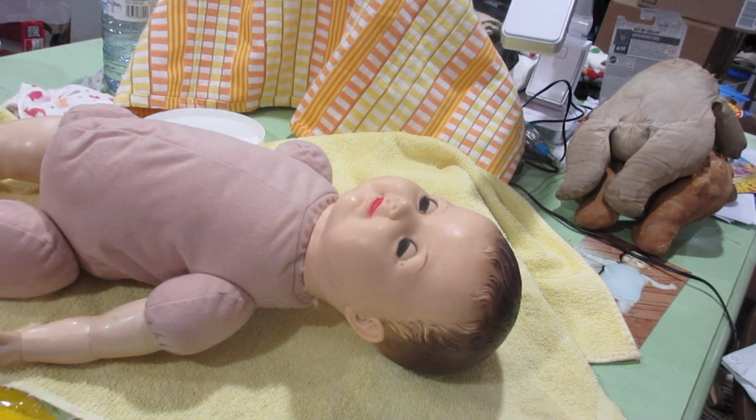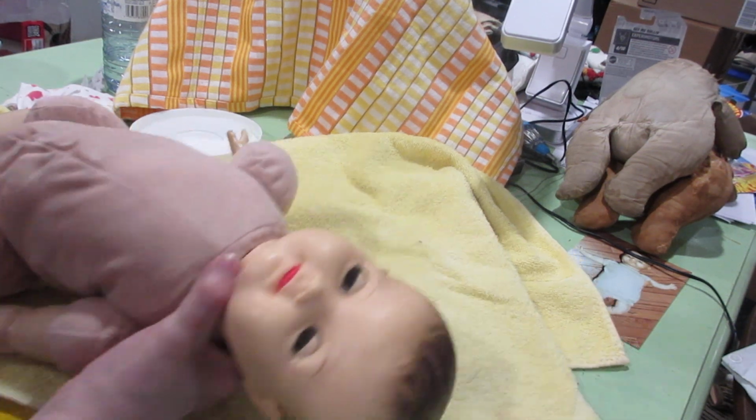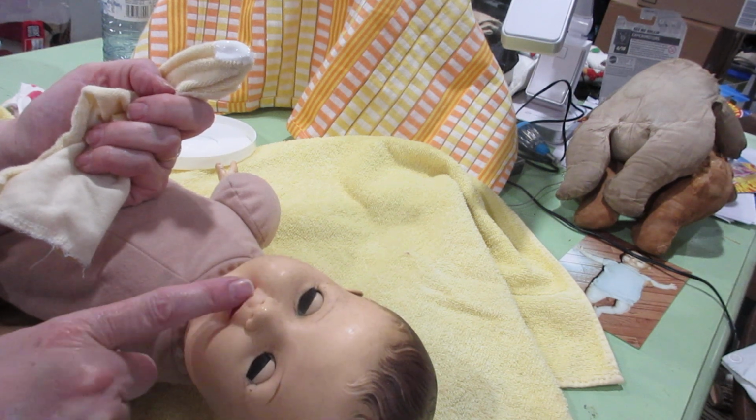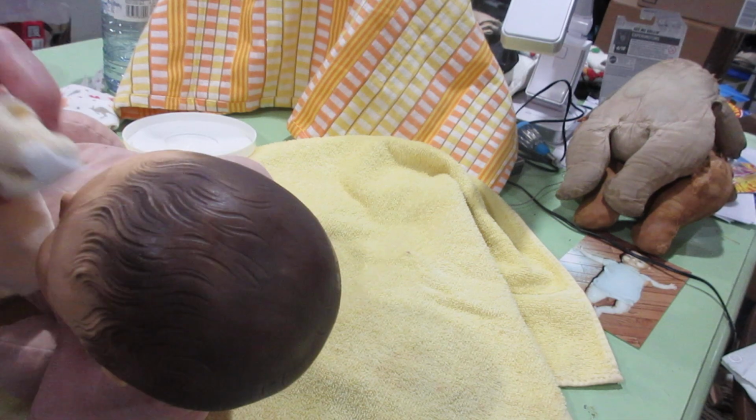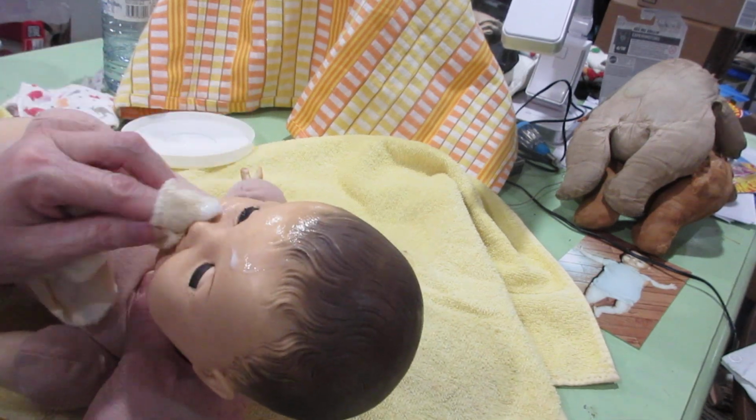So, there we go. We're going to start with her face, and I don't care if the lip stuff comes off or not, because it's starting not to stay on anyways. You can see on her lips that I did get it up by the lips here, but I think it's fallen off. But let's start just cleaning her up.